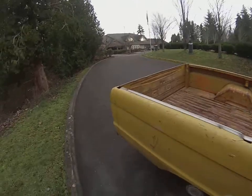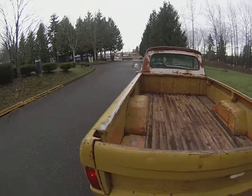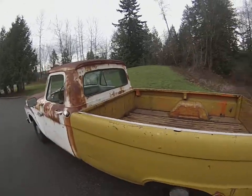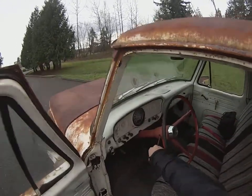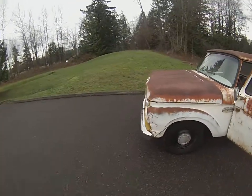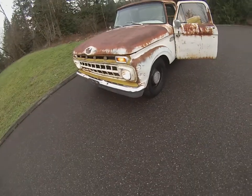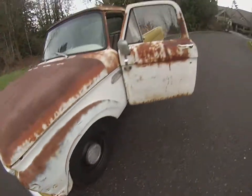It doesn't knock, and this will go away as you drive. It's just cold out here. But okay, we're gonna go ahead and hit the road. I'll turn the turn signals on. Left turn signal. You can hear the bumper rattling a little bit. Just old truck stuff like that.